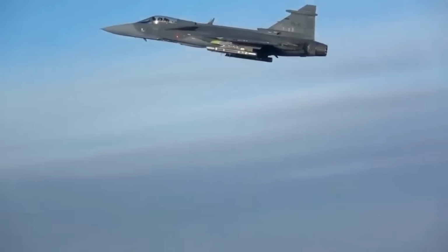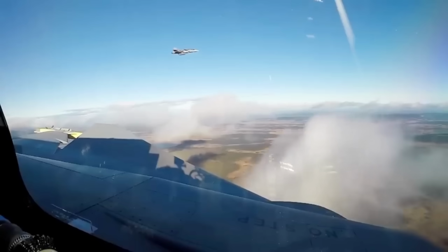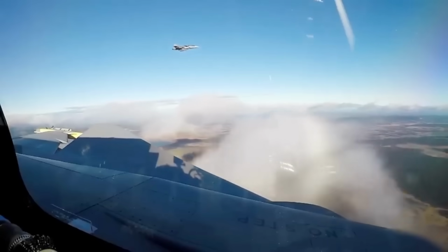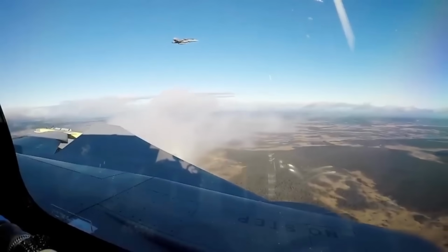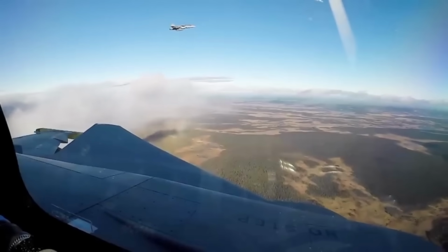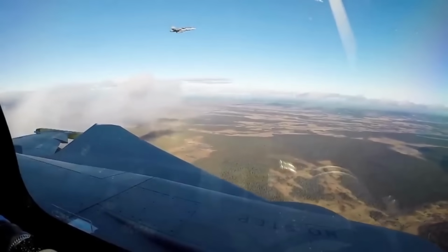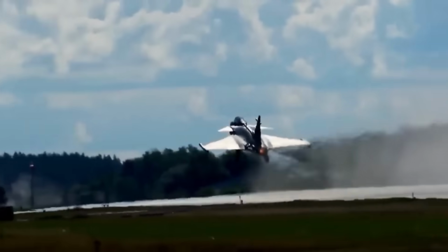The Gripen represents a fundamental shift in military thinking. For decades, the trend was always towards bigger, faster, and more expensive fighters. The Gripen turned that logic on its head. It proved that smarter, more adaptable, and more affordable could be a winning formula. In a world where military budgets are always under scrutiny, the Gripen offers a sensible path forward.